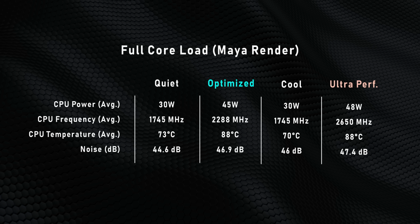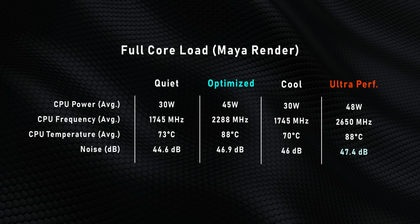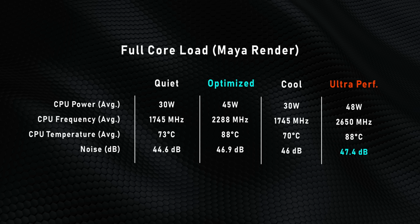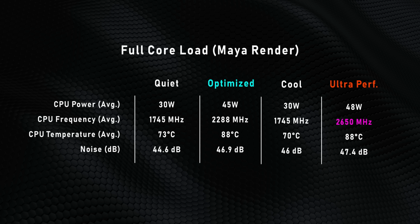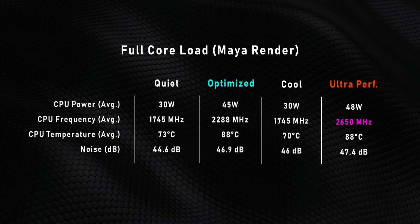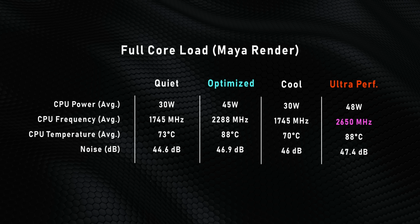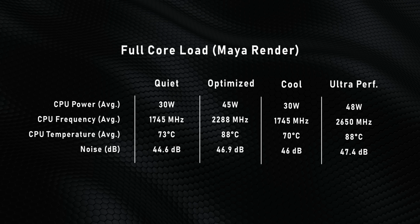Now, if you look at optimized and ultra performance, they're actually pretty similar, with ultra performance pushing fan speeds just a bit more, while offering quite higher frequencies and the same temperatures. And yes, just 3 watts can boost clock speeds by just over 300 megahertz on some Alder Lake CPUs, especially once you go above 45 watts.